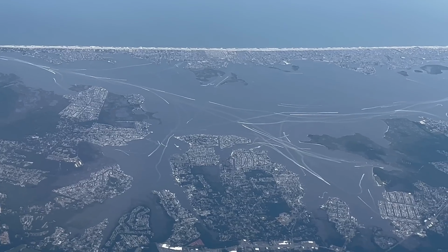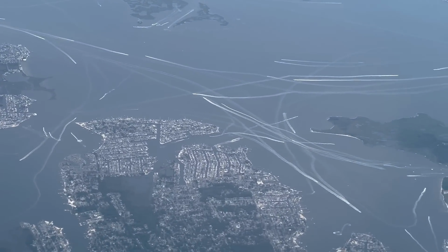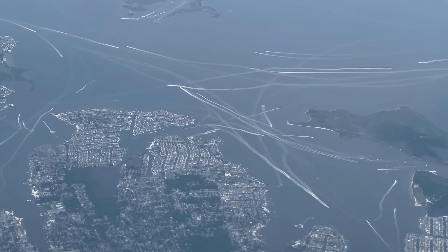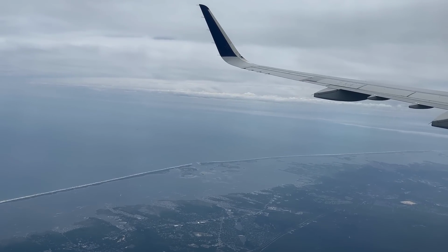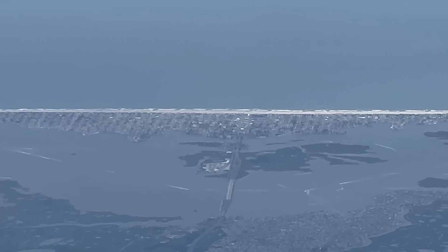With so much protected water by the barrier island, boating is clearly a popular activity down there. These wakes from all these pleasure boats look like contrails from jets in the sky. What a unique view down there. As we continue along the Jersey Shore, we reach our cruising altitude. Here we are looking at Long Beach Island, not to be confused with Long Beach in Nassau County.